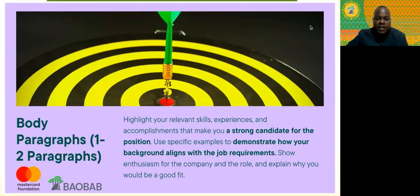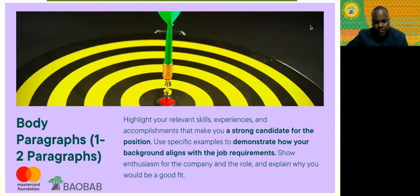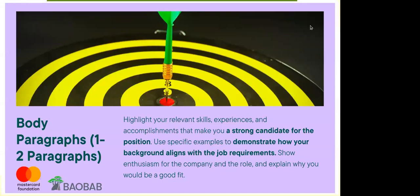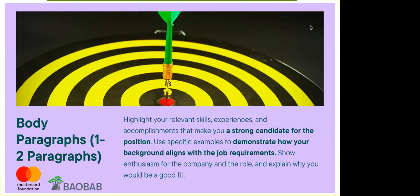And also use the second paragraph to share specific examples of how your knowledge and skills and experiences align with the job that you're applying for. You also want to use this opportunity to show your enthusiasm for the company and the role. We've seen that they check how motivated you are for that job. So as you are finishing with the second paragraph, show your motivation and enthusiasm for the organization and the role that you're applying for. So that's about the body paragraphs.